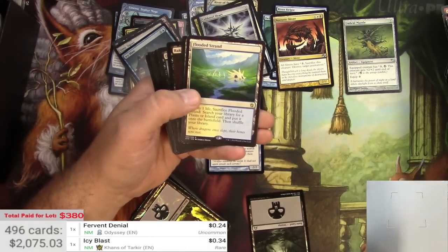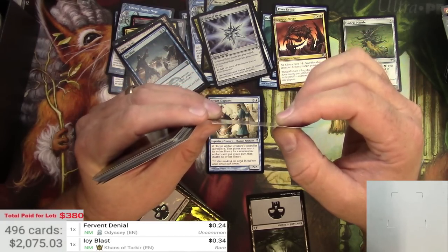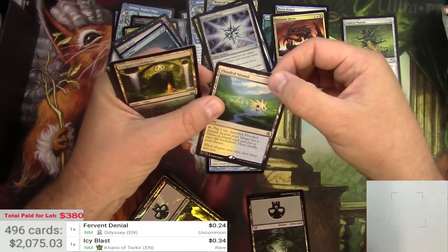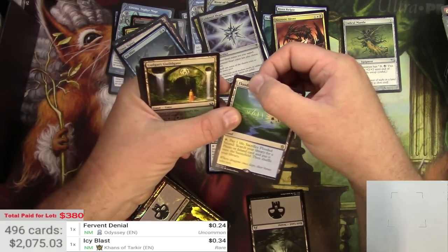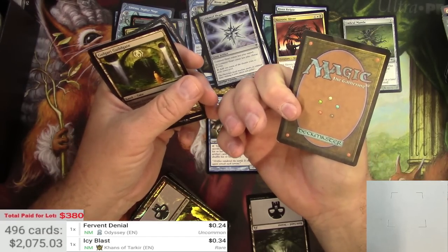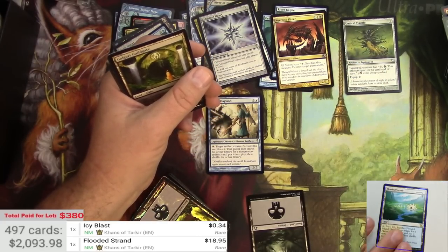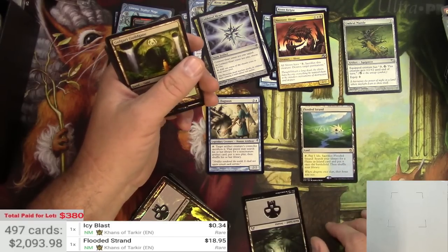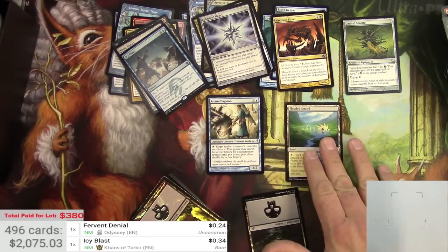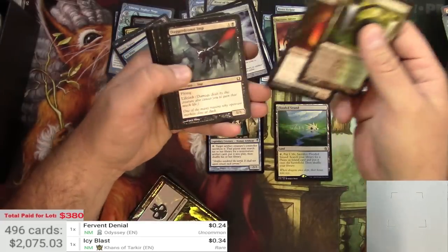Big Flooded Strand. Oh, unfortunately, this one has got some serious problems. Yeah, it's got that crease. You could probably feel that through a sleeve, so that's going to be damaged. But it looks good on paper, right? $18.95. I'm going to take it off. But there it was, and we'll show it off. That's unfortunate.